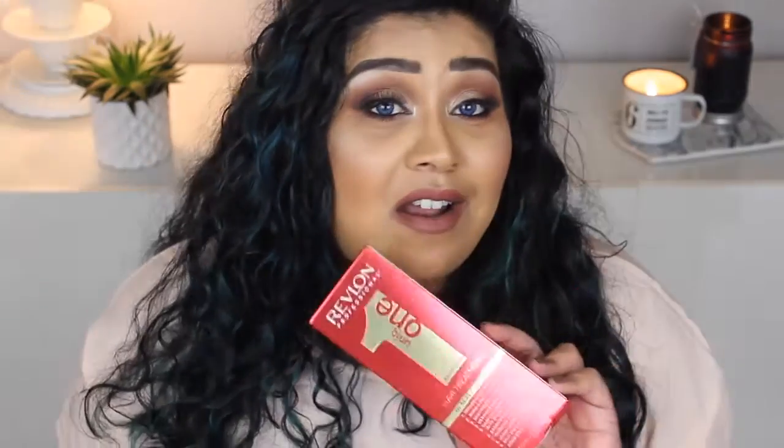Okay, so the next purchase is a little bit random, but I bought this Revlon Uniq all-in-one hair treatment. I can't really remember why I bought it, but this has 10 benefits. It's for dry damaged hair, shine and frizz control, heat protection, silkiness, smoothness. It protects your hair colour, easier to brush out, loads of different benefits.